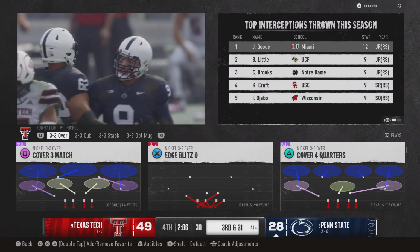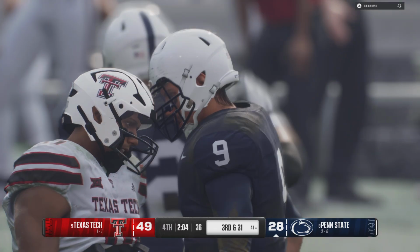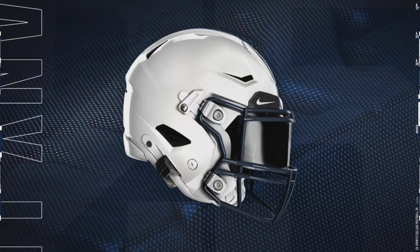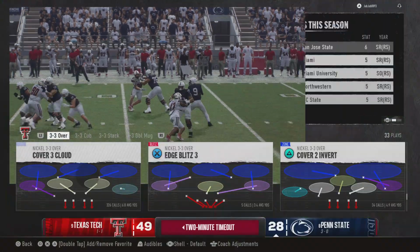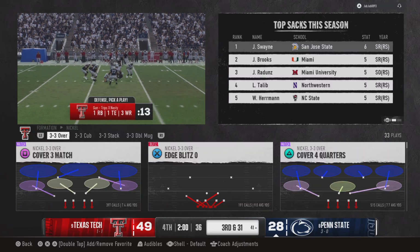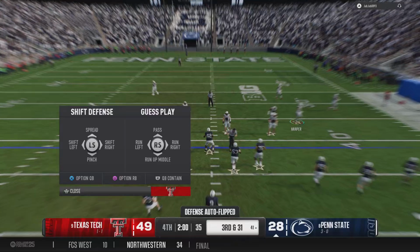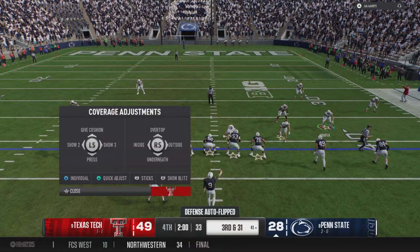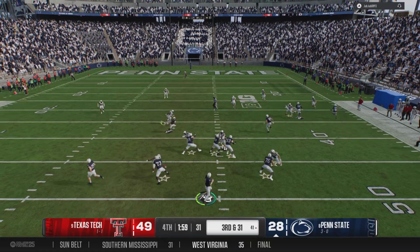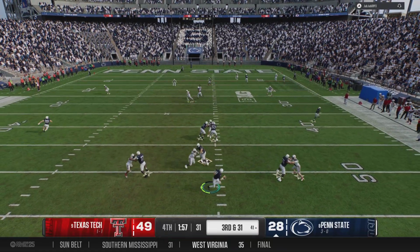It's pretty obvious. This defense came into this one knowing they were going to have to play a complete game until there were zeros on the clock, especially against this quarterback. You cannot take your foot off the gas, and that's exactly what they're doing here. Late in the fourth quarter, they're still bringing it, and they get another sack. And whatever they did on first and second down, don't do that anymore. Third and very long coming up.